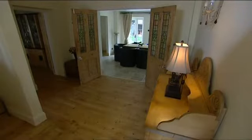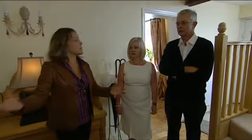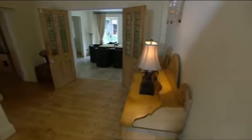To me, the hallway has serious delusions of grandeur. In a way, this is perhaps the house's downfall, because it's such a big hallway, and then it's almost a bit of an anticlimax when you go into the other rooms and they're not. You'd expect the rooms to be bigger than the hallway.